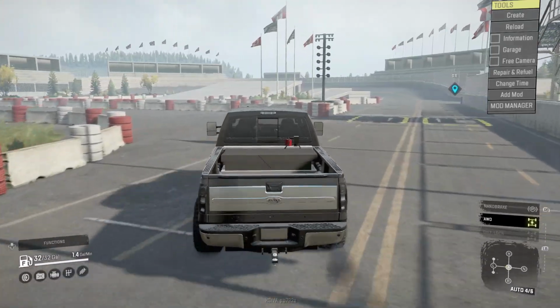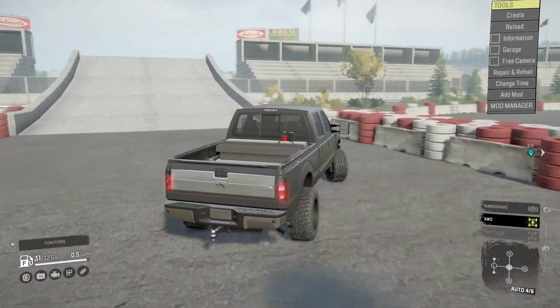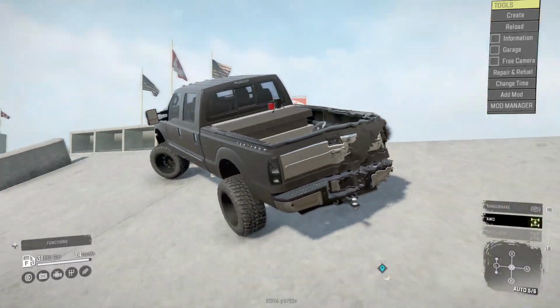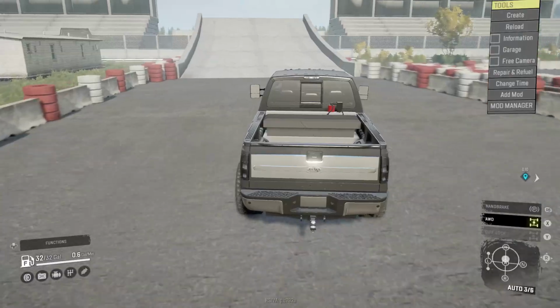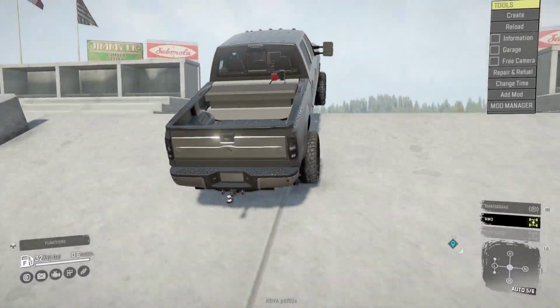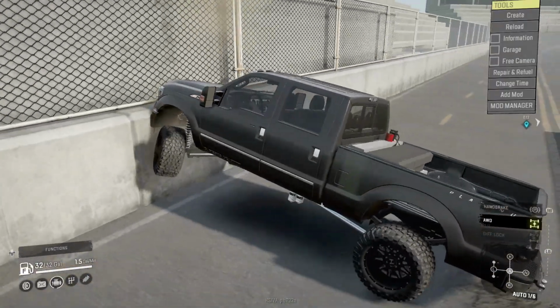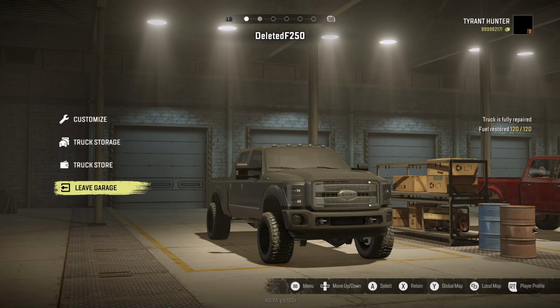Here we go. Let's do this. Don't spin out, don't spin out. This thing cannot even stay straight, I'm gonna tell you. Alright. Nope, didn't make it. Nosedived. 8 engine damage. I know this thing can go fast enough if we can keep it straight to go right off it. But that's just what we got. We're not going to waste too much time on it.